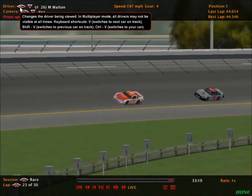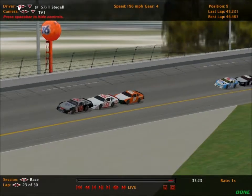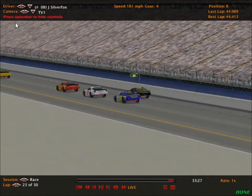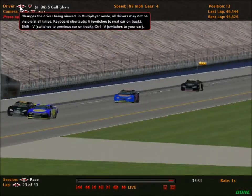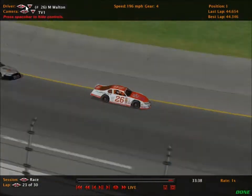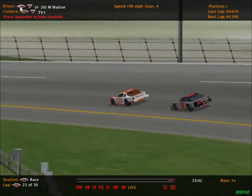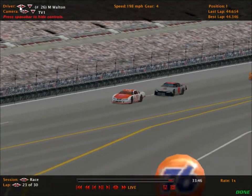Michael Walton did get by that number 20 car of Jake Smith, who is still holding up James Silverfox. Tell you that helped Ryan Acosta quite a bit. And it may help Galligan and Zach Austin a little. Tell you what, these cars are gonna get run down, and we're coming to 7 laps to go. Tyler Everest is in turn 1. We'll see if they catch him.